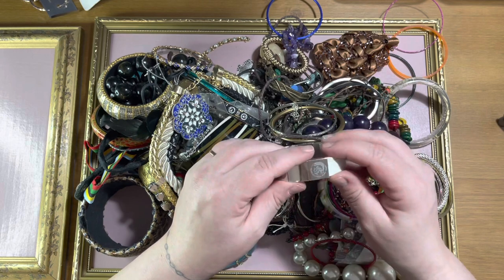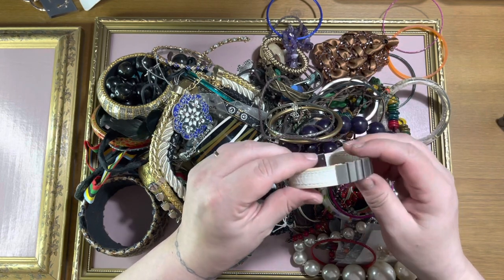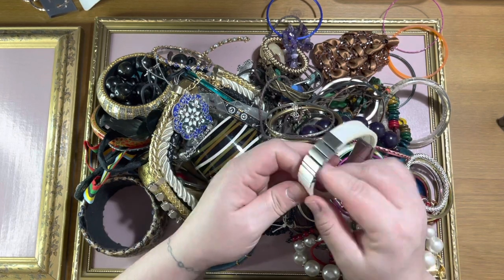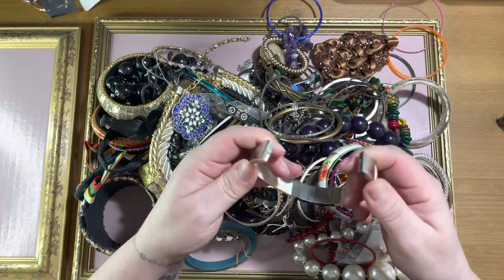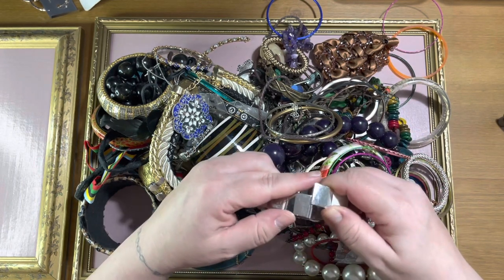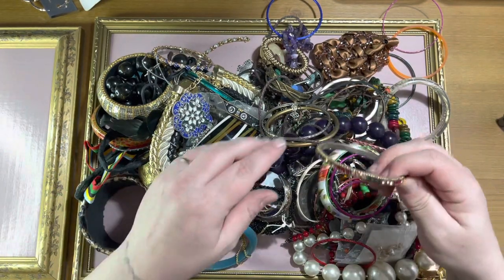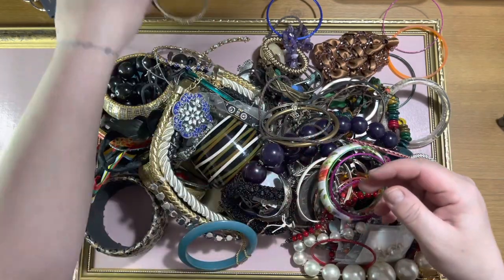What does that say? Diesel. It's the right condition. Oh, look at that. It's written in there. I'll probably try and sell that if my boys don't try and nick it off me. Bangle for a job lot.